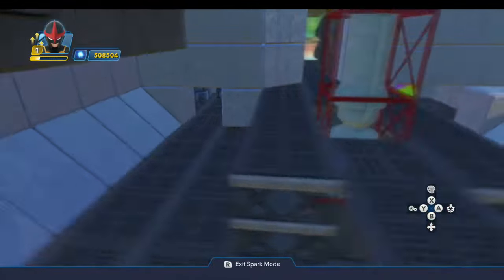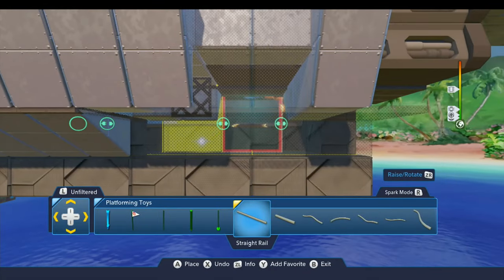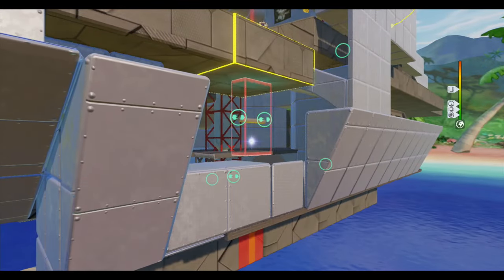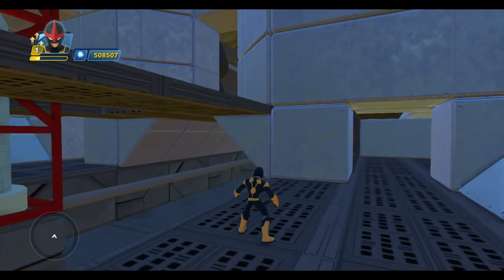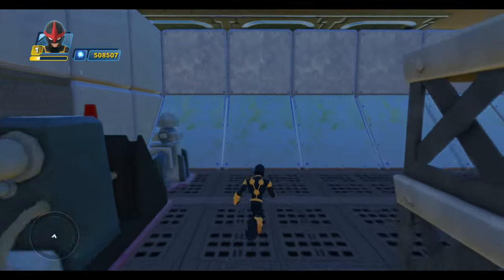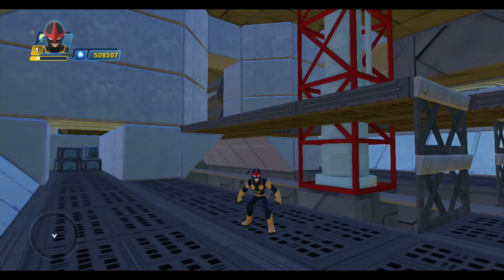Alright, let's see if I can get my camera in here to select the rail slide. And then we gotta have a little section right there. And there we go. Kind of gives the illusion that that's going further than it really is. But it doesn't need to go too far. So I like that. Then we got our little storage area over here. And there we go. And that is it for the ship's engine room.